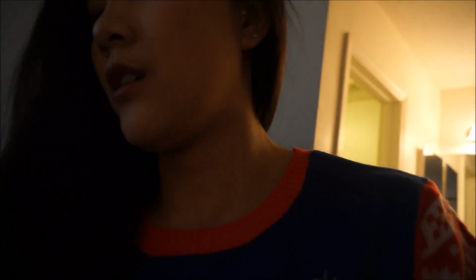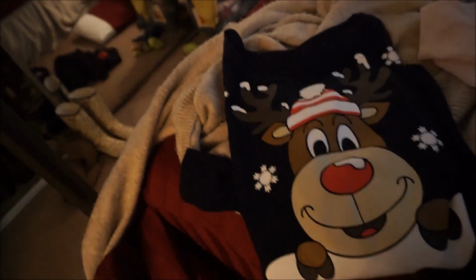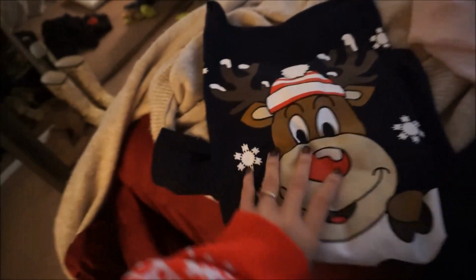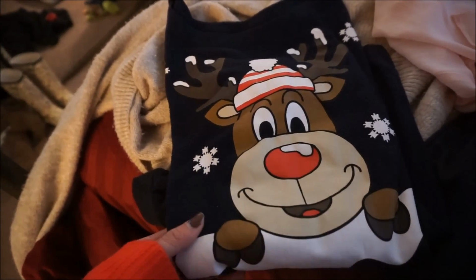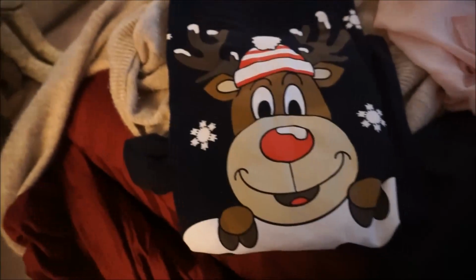But maybe I'll wear this sweater. But I also have this other sweater that I got, which is also really cute. It's got a little Rudolph on it. And it's just a plain sweater. That's pretty much the extent of the pattern, but I think it's pretty cute. And it's a little bit more practical. Oops, sorry, Crow. He always gets under my feet.